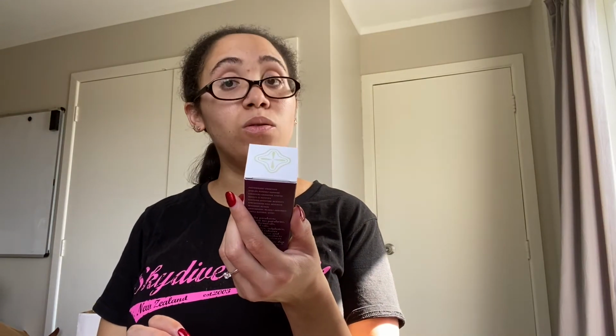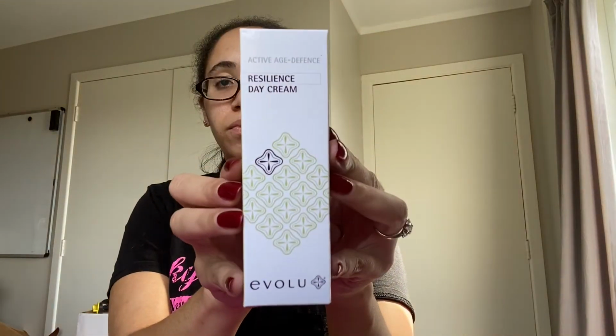Right, next up we have the Active Age Defense Resilience Day Cream. Oh, okay, that sounds really nice. Oh wow, so it's got botanical actives, green coffee oil, kiwi fruit seed oil, red vine extract, iris root extract, and shea butter. And that's how that looks.